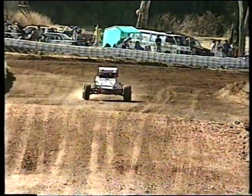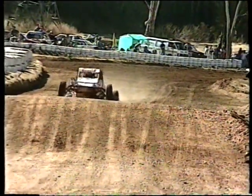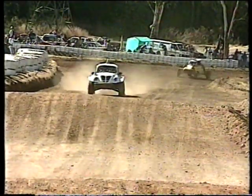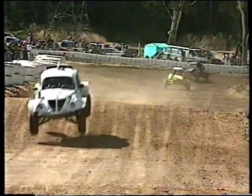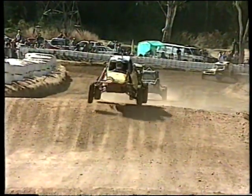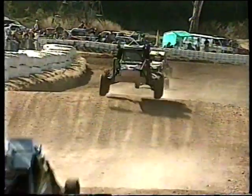But here's our leader, Bix Carolyn, still opening up the gap from Jackie Joubert, coming through the bottom corner, up the hill now. Big jump waiting for him there. Third position now is that yellow car, and that is Klaasen.